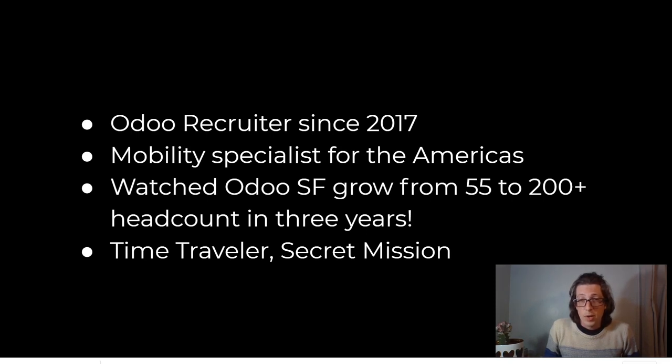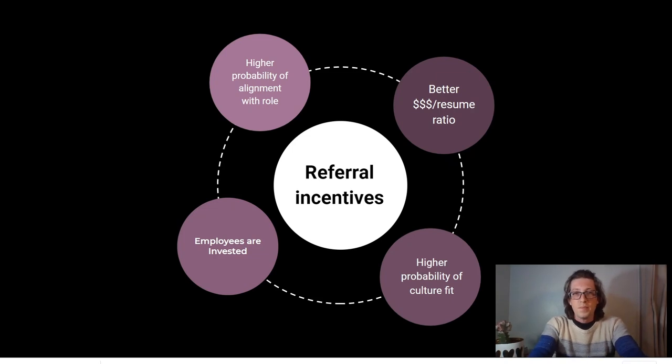I'm also an immigration and mobility specialist for the Western Hemisphere. I've watched Odoo SF grow from about 55 people to about 235 at this point over about 3.5 years. And I haven't had a haircut in about 6 months, and that's the only interesting thing about me.